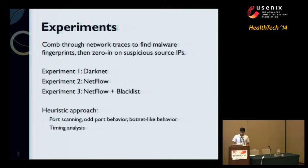And we also did what we call timing analysis, which is basically looking at the connection lengths between packets. And we hypothesized that if something is part of a botnet, then it would exhibit unusually periodic timing. And so by looking at things like the average connection time and the standard deviation, we could come up with the coefficient of variance. And the ones that are really low are probably indicative of something strange going on.